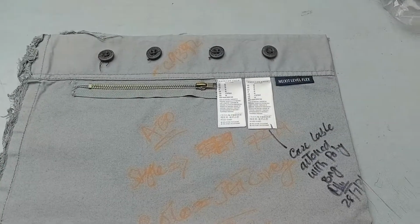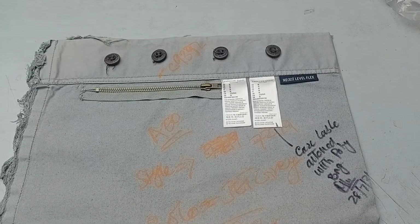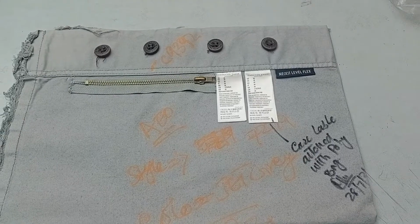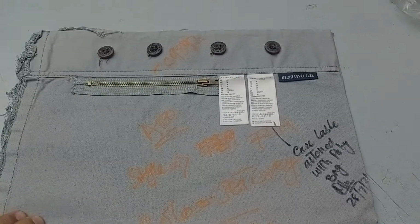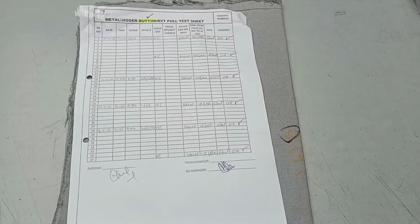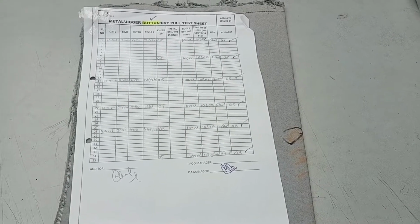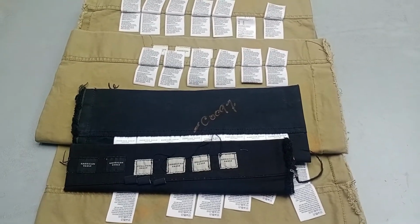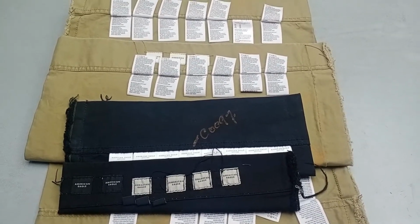This is the pull test and zipper test conducted on the same fabric which is going to be used in the bulk, and a report has been generated. These are the label durability tests on the fabric which is going to be used for the bulk and on the same wash recipe.